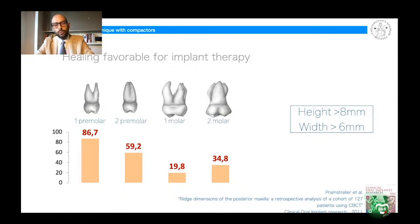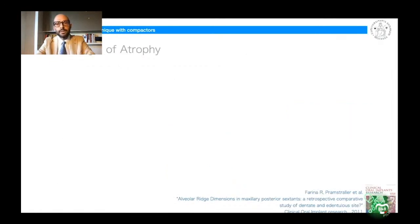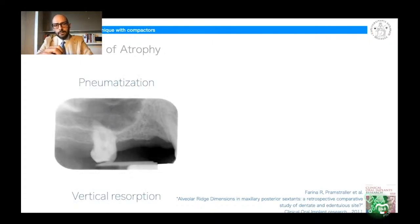And if we want to go deeper about this clinical scenario, we know that after teeth extraction, a series of biological conditions take part and determine a gross shrinkage of the bony crest. And this shrinkage goes in both directions, width and height of the residual crest. However, ridge resorption seems to continue in the long term with a highly variable progression rate both within and among individuals.